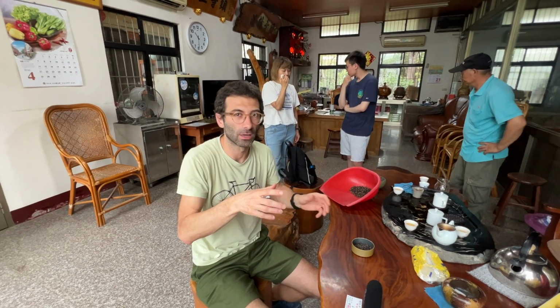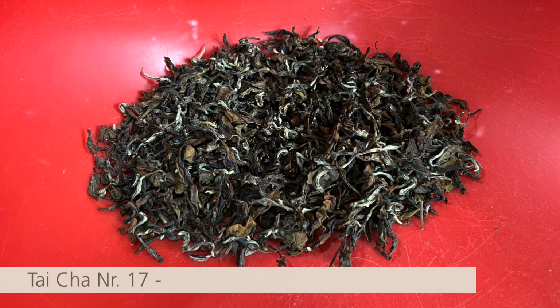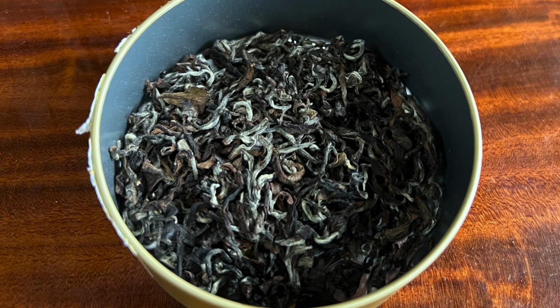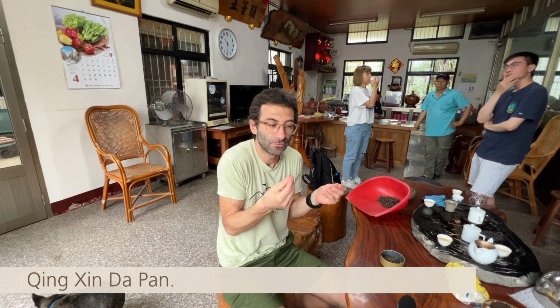The tasting was really interesting because we have two different types of Oriental beauty. It is the first time that I try an Oriental beauty not bug-bitten. Now, it's not exactly the same cultivar. This one here, the not bug-bitten, is Tai Cha number 17 by Lu, while the bug-bitten from last year's summer is a Yixing Dapan. Nonetheless, you can see the difference in taste, what the bugs really make. Like this honey floral fragrance is just not there in the first one.